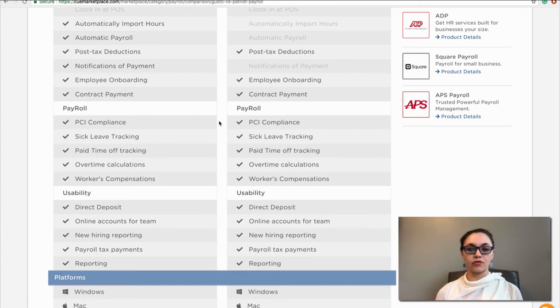That's what PCI stands for. And it's a protection for an online transaction, the type of transaction, for example, that you would have between your bank account and your employee's bank account. And you probably want PCI compliance for all of the payroll software that you would be looking into, not just these two.